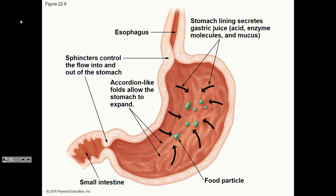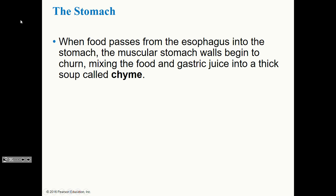After the stomach, it's going to head along into the small intestine. At the bottom of the stomach, you have another one of those sphincters that are going to prevent things from coming back up. Do you guys have any questions so far? No? So chyme, that's what it's called. When you swallow your food, it gets into your stomach and mixes with that hydrochloric acid and your digestive enzymes, it's called chyme. Okay.